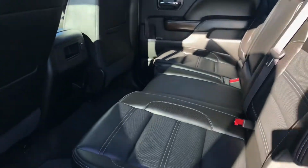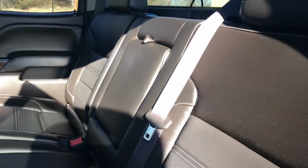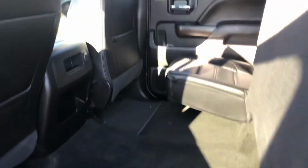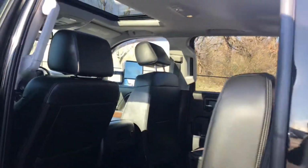Show you the interior of the 17 Sierra 2500 Denali. Rear seats, very clean. Look as if they've really not been used. Of course, if you don't need them, you can fold those up. You got a lot of room. Headliner is very clean. Non-smoker. Smells great inside.